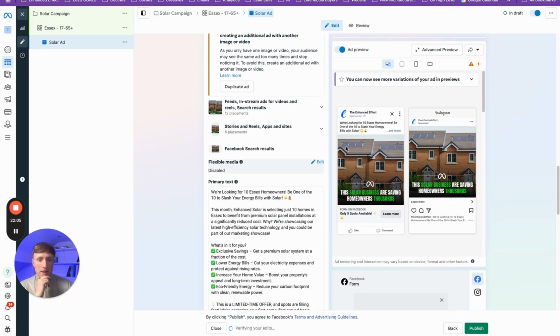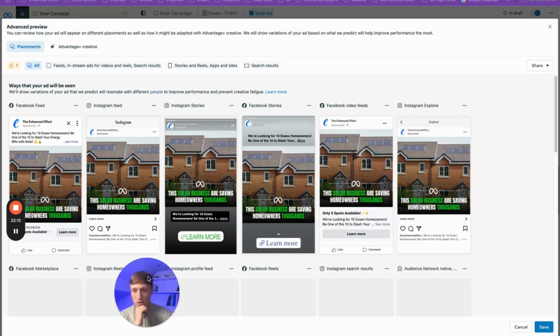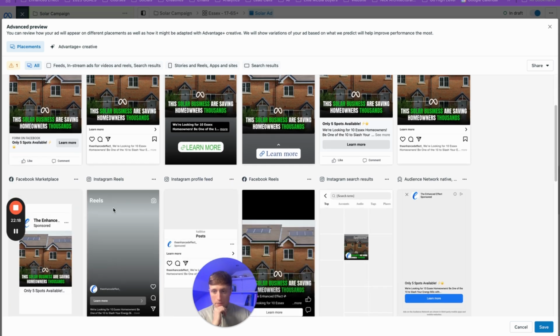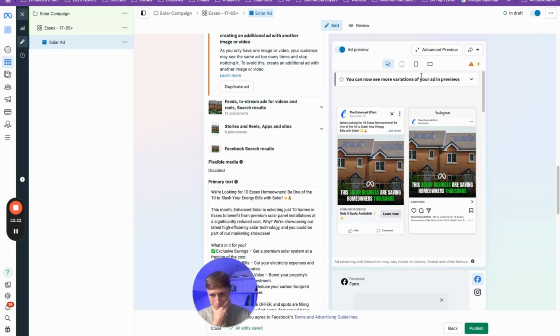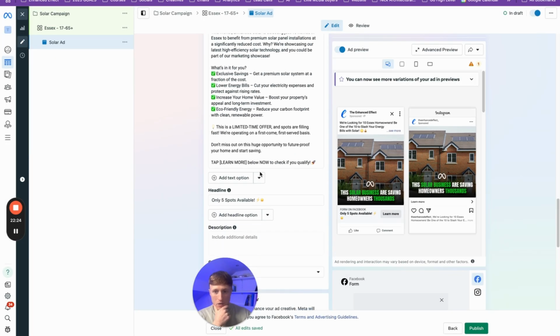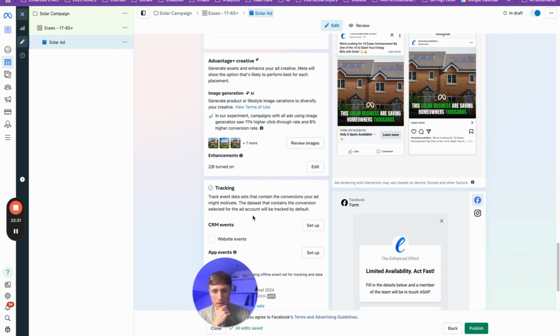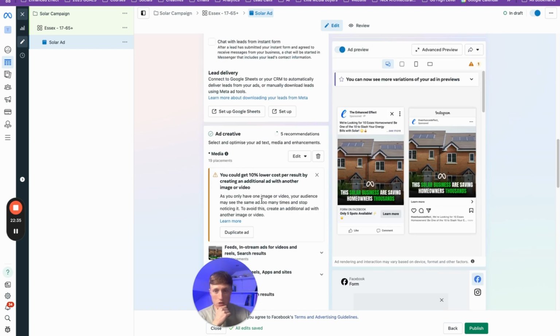So we now have, you can see here, it gives us a little preview of what it looks like. If you go to advanced preview, you can actually visualize it on people's stories, on timeline, on Instagram. Yeah, it allows you to visualize it in the preview there. So we have now our main body of copy. We've got a headline, we've got a call to action. You skip through all that. It's going to a lead form, so you don't need the tracking there.